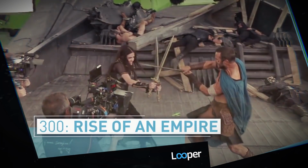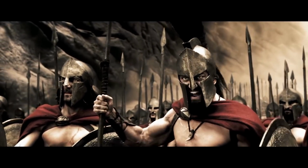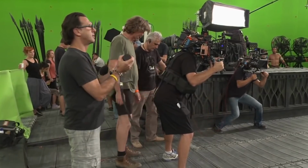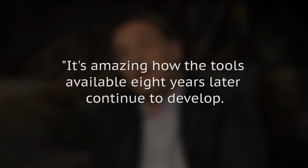300: Rise of an Empire. Zack Snyder's 300 made heavy use of CGI, and the technology used to create it had advanced immensely by the time its sequel, Rise of an Empire, came around, which of course meant squeezing every ounce of that tech into the movie. Director Noam Murro told Forbes, "It's amazing how the tools available 8 years later continue to develop.